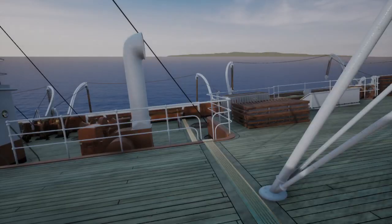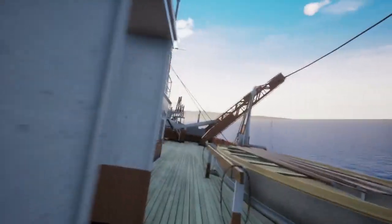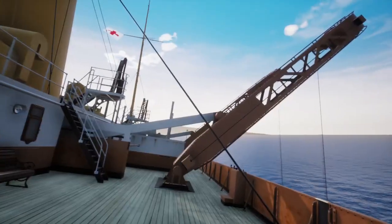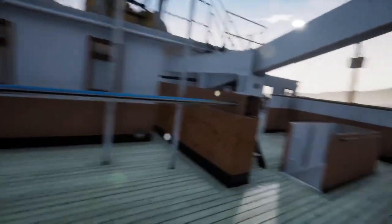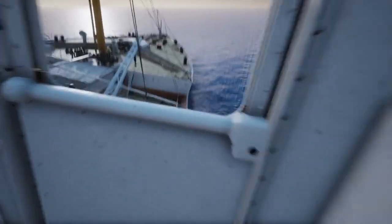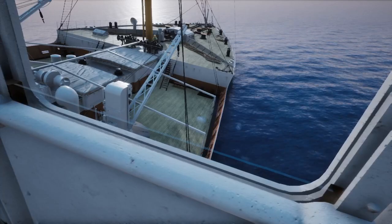Ah, look, we're listing quite a bit now. Alright, so let's head back up towards the front here. Also, the davits, yeah, that's what these things are called. They're called davits. Not cranes, they're davits. These lower the lifeboats now. And these actually are animated on the ship, so they will go down. Okay, so the water is just starting to get on the deck here. You can see down there.